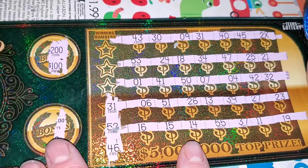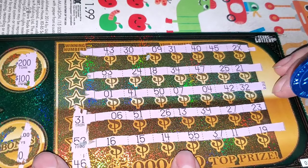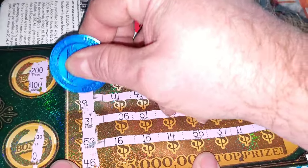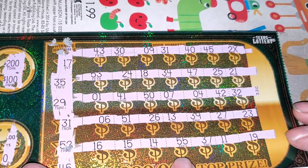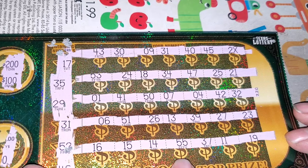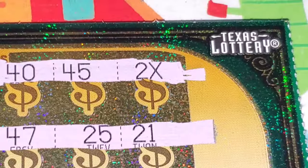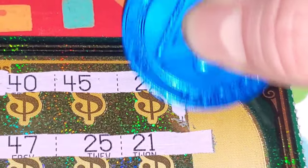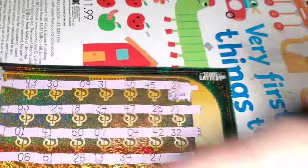Okay, I'm just digging into the ticket, I guess. 31, 46, 52. And 17, 29, 35. Unless I'm missing something, I think it's just our little top row doubler. All right, come on. Big zeros for 200. Give it to us. Come on. Dang it. 50 for 100. All right.